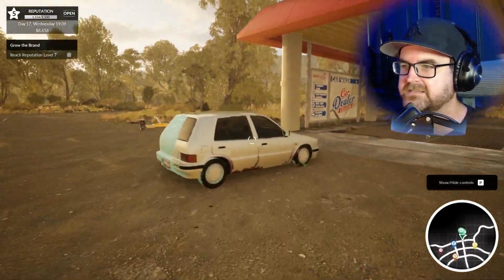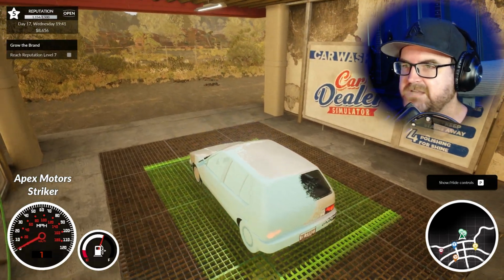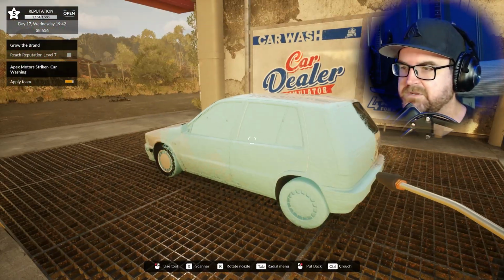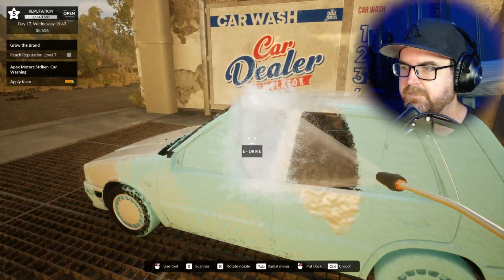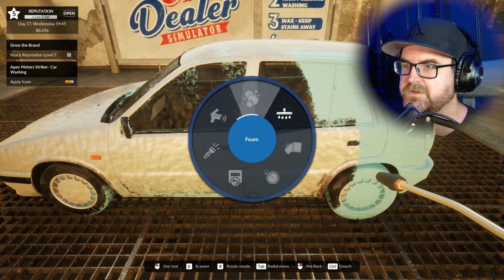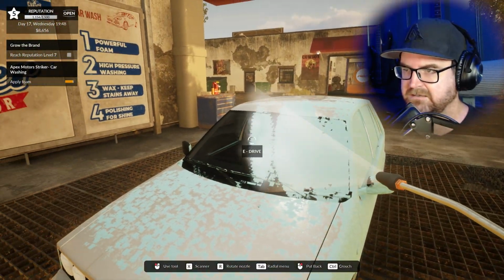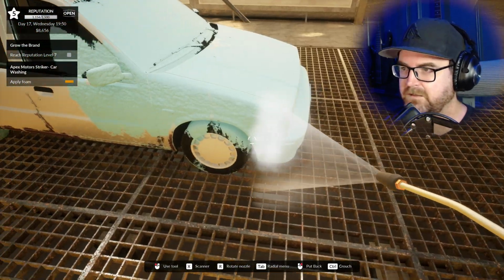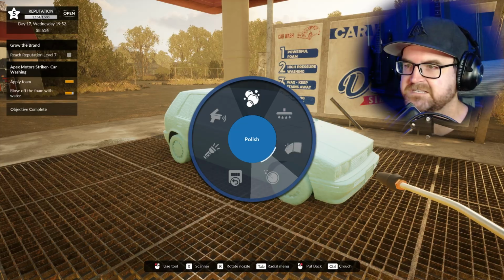Look at that. All right, it said touchless. I don't know what that means, but we do have this. Let's make sure we do switch to water here. Oh, it wants us to apply foam since we switched. Okay, that's fine. We can redo the foam. But I don't see the benefit yet of just having this facility here. Let's go ahead and... Oh, wax and polish.